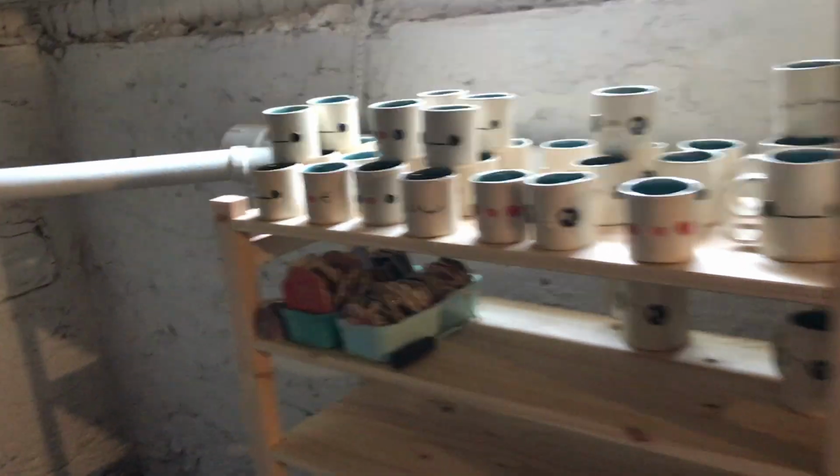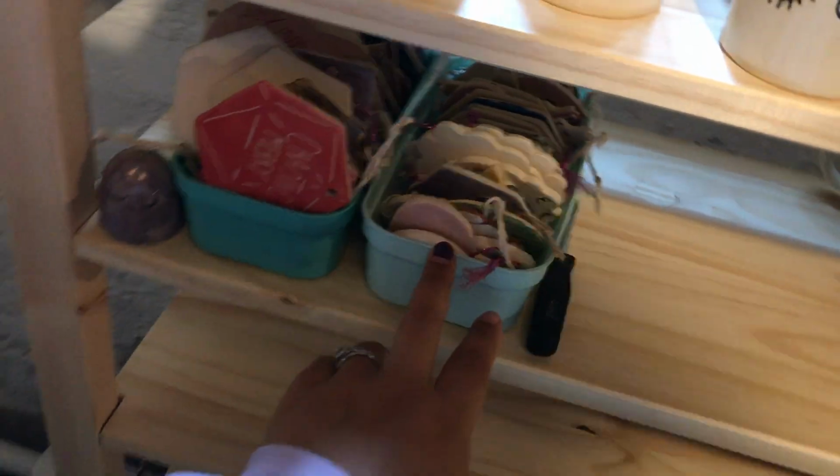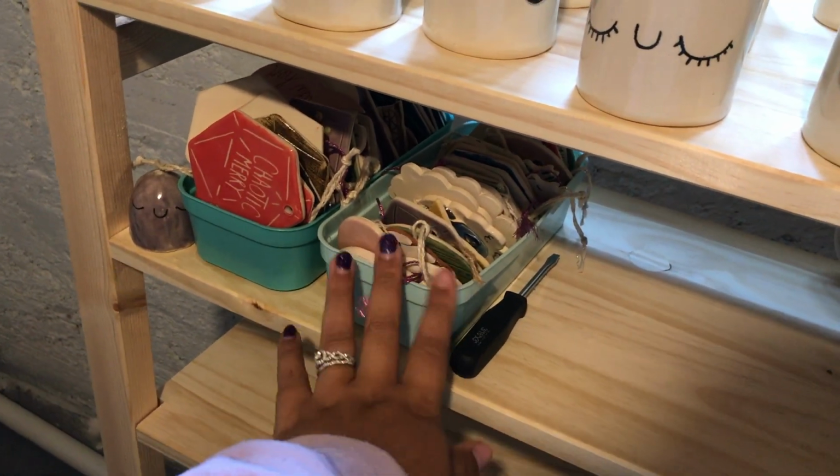Because I finally brought down all of my ornaments too, just to see. I want to do a type of cataloging of what ornaments I have. But yeah, since I'm not doing in-person shows, I have to keep better track of what I actually have.